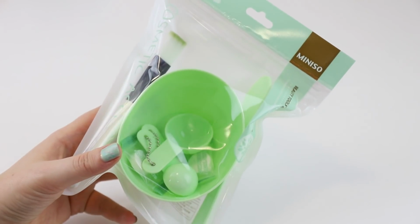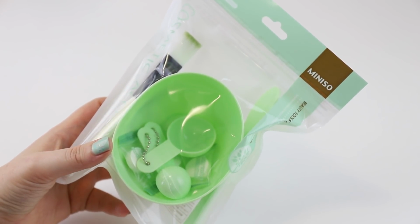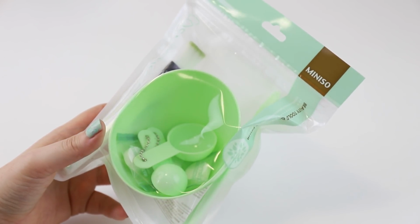We loved her. So we saw this on the shelf and we thought it was a fantastic idea. It's a mask set. Essentially what you get is a mask brush, a bowl, some little scoops, and then some compressed facial sheets. So you can rehydrate them with your own serum and then wear them.